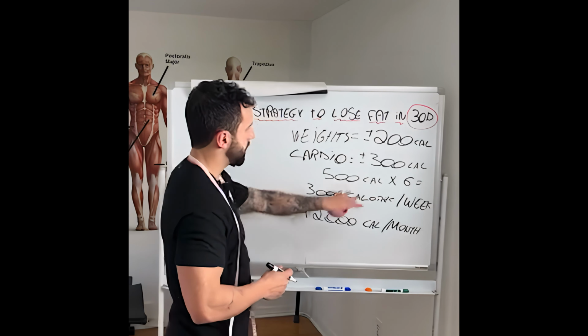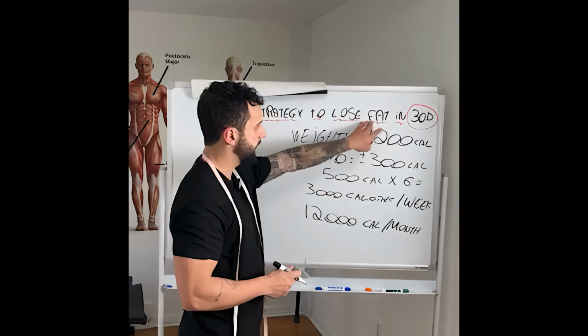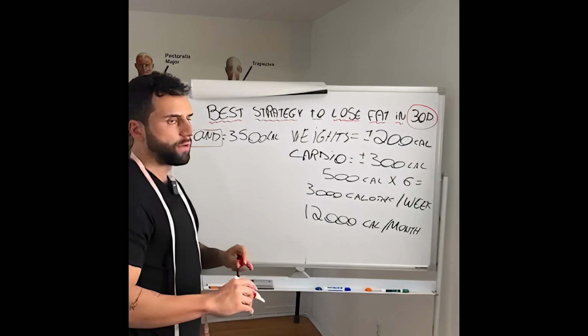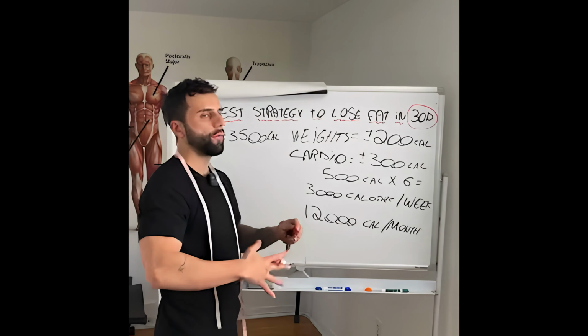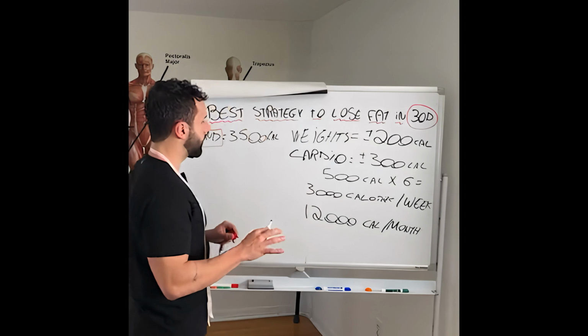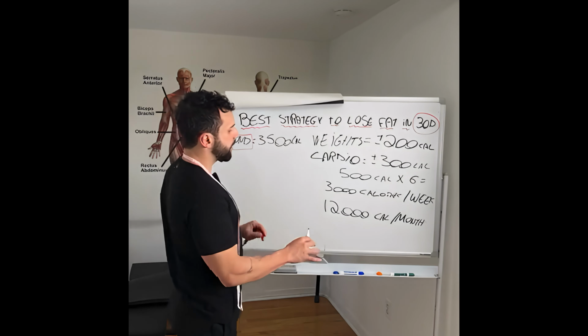How many pounds of fat does 12,000 calories in a month correspond to? 1 pound of fat is 3,500 calories. If you lost 12,000 calories, let's say that you're really following the right diet, you're really working out properly, everything is correct, okay? You have a personal trainer like me to help you figure out all of that. And then you lost 12,000 calories.